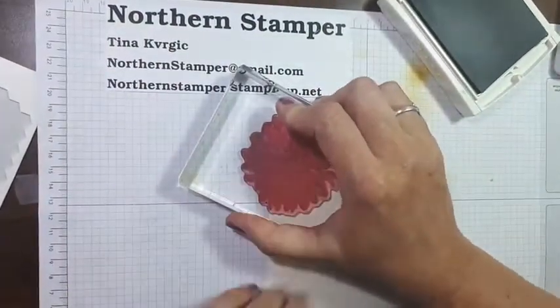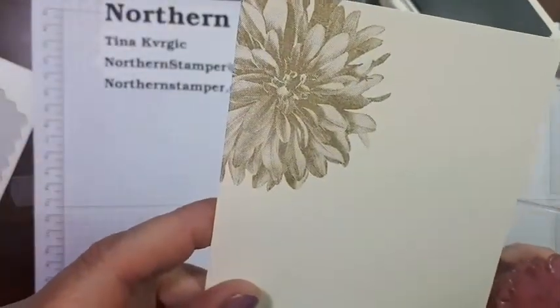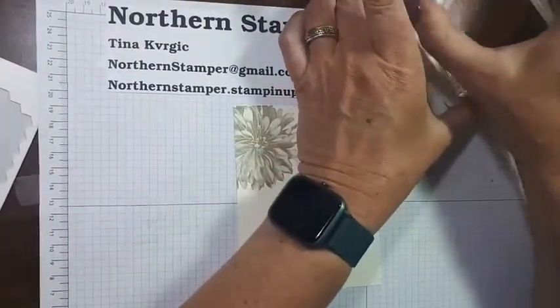Okay. So there's one. Oh my gosh, look at that. Wow. That is stunning. I love that. Okay. So let's keep going. Ink it up. And this is, I'm using Sahara Sand.